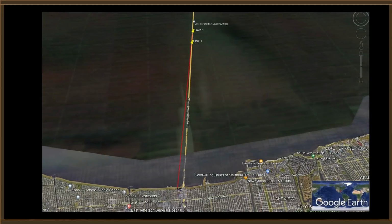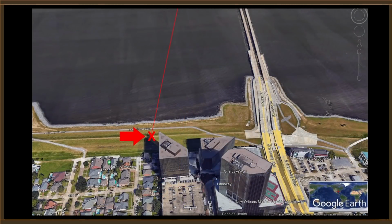If we extend that line all the way back to the shoreline, we end up at a point somewhere about there. Let's zoom in a little bit on that. So my best guess is Rakia was standing about where that X is, maybe on that walkway that says Lakefront Trail. That's about 10 feet above mean sea level. Or he could have been standing on top of the levee, which is about 19 feet above mean sea level.